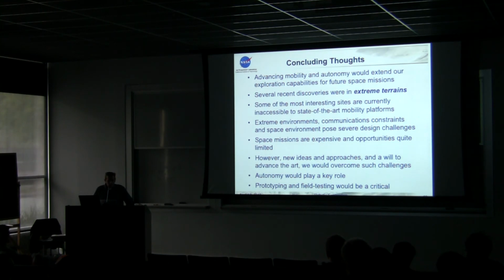It's very important to continue to advance mobility and autonomy because it's going to extend our reach in exploring planetary bodies. We've seen a lot of the recent discoveries, the caves, the flows, the activities, we're all not in benign terrain, but in extreme terrains. The crater floors offer interest, but if we cannot have a way to reliably get the rover that sinks into these out of there, then we will never go there. So what's important is to try to go after the sites of large scientific interest and to try to look for ways of advancing state of the art.